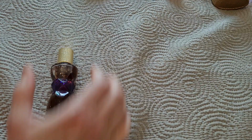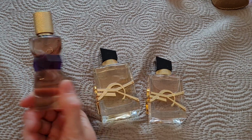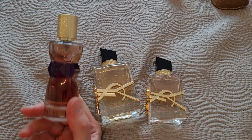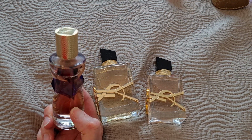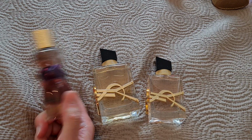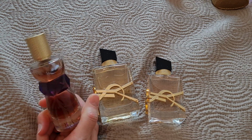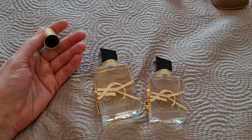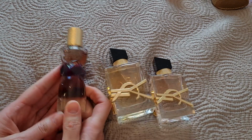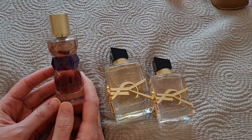Now let's move to Yves Saint Laurent. This is YSL Manifesto. This is, I think, the first, yes, this is the first blind buy I ever did, and it was a total fail. I saw a lot of YouTubers, like almost all of them, rave about this fragrance, and I just don't like it, like at all. I mainly use it for layering.